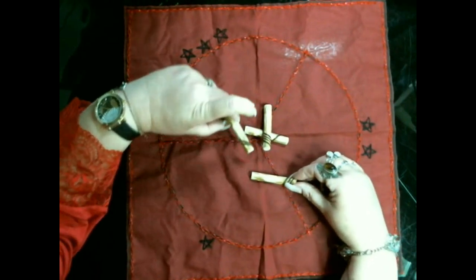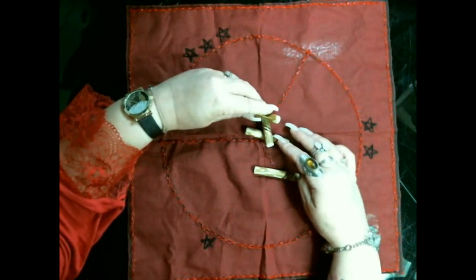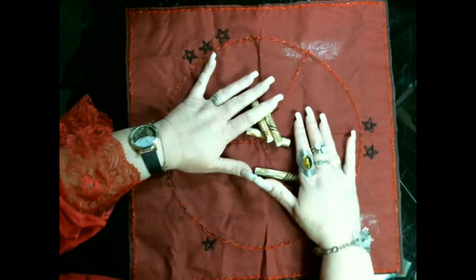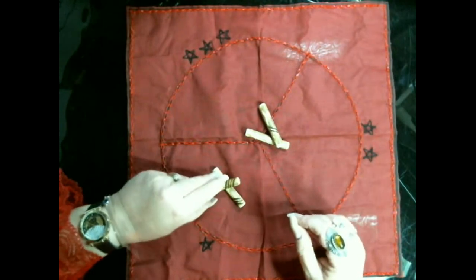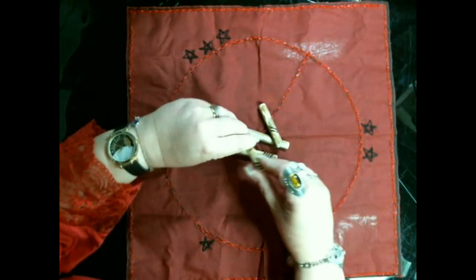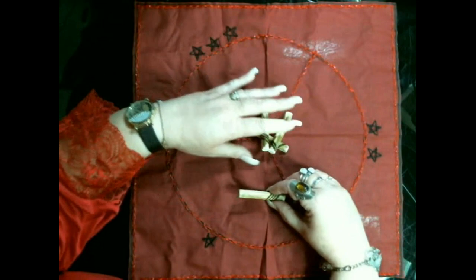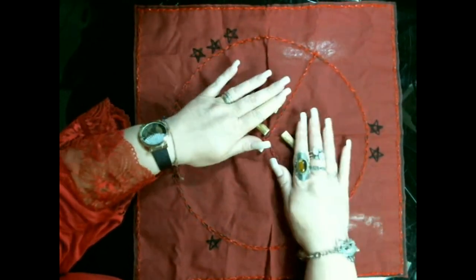Now if you have more than one bone crossing another, so you get a bit of a jumble, discard the reading and start again. It's okay to have two lots of separate bones crossed, but it's not okay to have, for instance, this, where you have more than one bone crossing over another single bone.